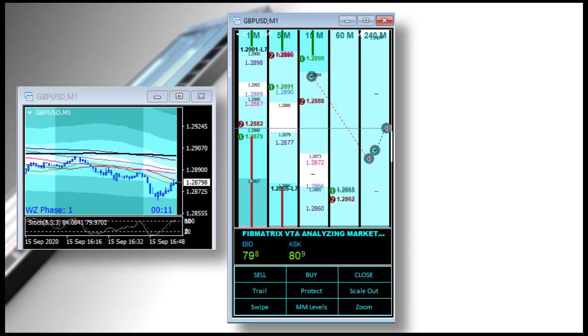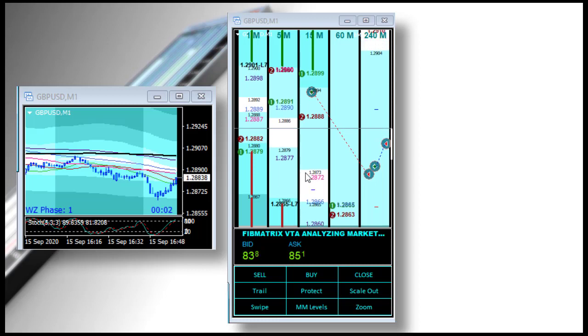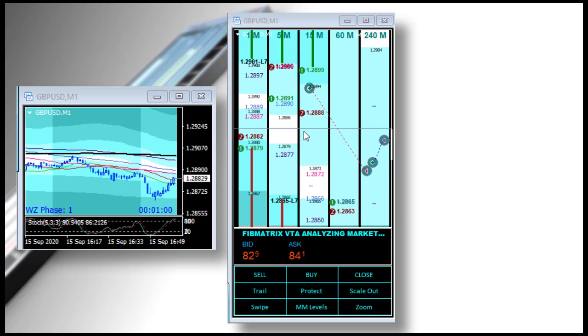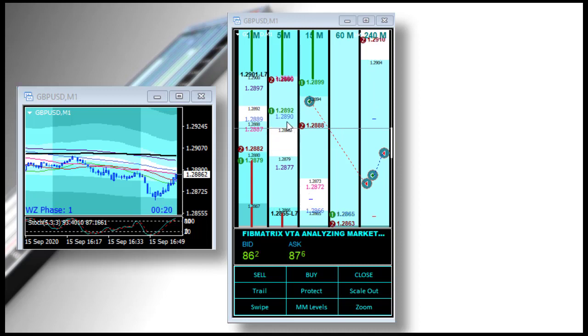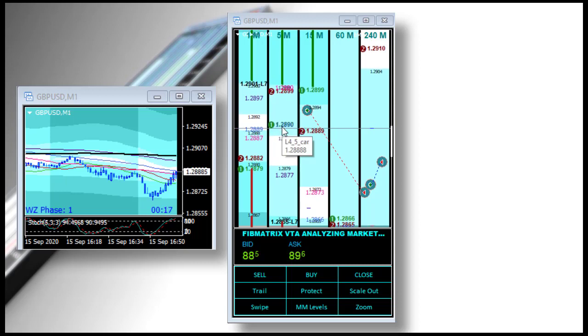Alright, so that makes what, 37 pips, a little over? Oh, and it's even higher now. Look, there's plus 10 right there, and I just held on another second. There's the target almost. Yeah, there's the target on the bounce trade. I didn't hold on, but that's the target. There would have been a plus 15 trade right there.